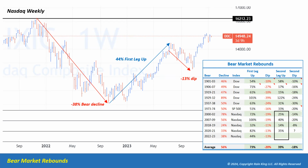Now you can look historically at these numbers, which include a blend of the Dow, because some of them are quite old, and the NASDAQ in more recent times. You can see the first leg averages about 73% up, usually with an average dip of about 20%. The column I'm interested in today is the second leg up, which shows about 39%, and then the second dip.